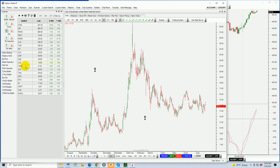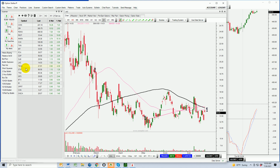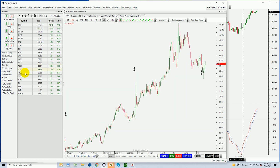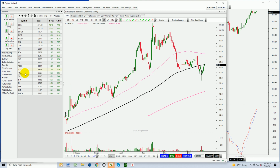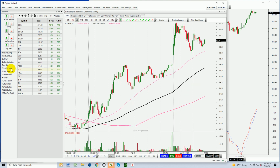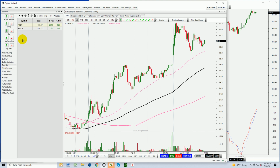I still haven't found a stock that I like, so I'm going to continue to move down here, take a look, find something that I like here. Very, very quiet day. STX has got to be above that 100-day moving average. It's been battling it all day. I don't know that it's going to be able to get through it. And we'll continue to take a look.